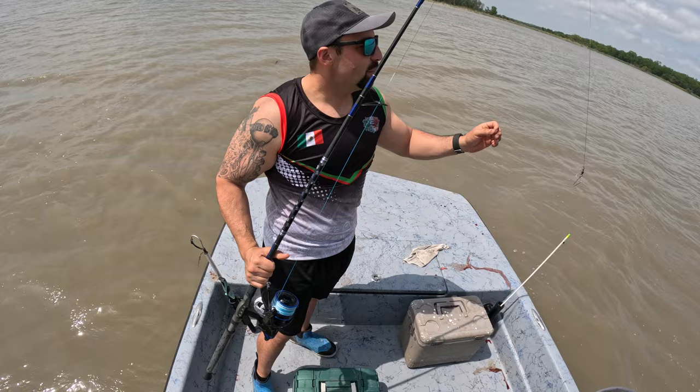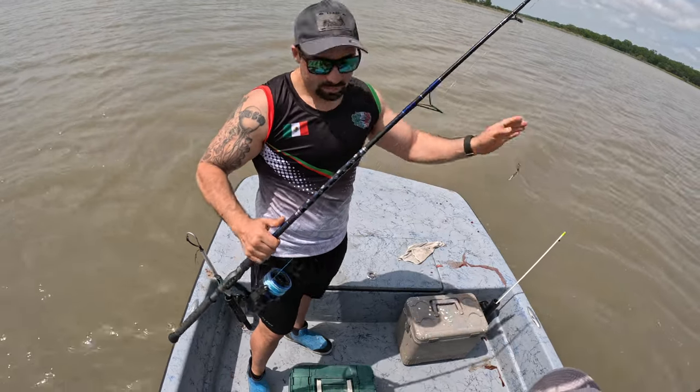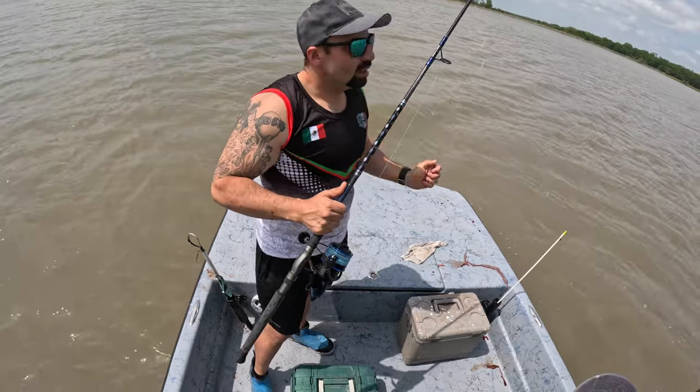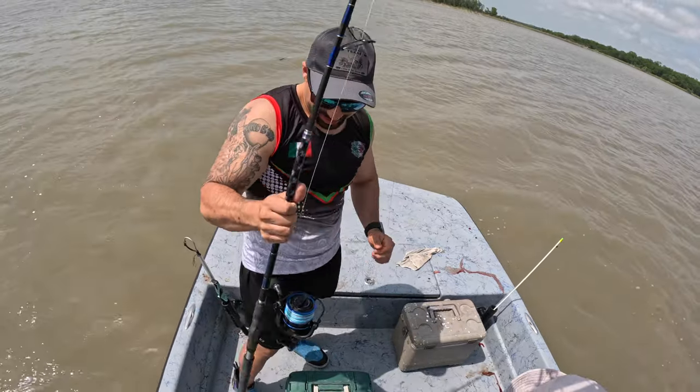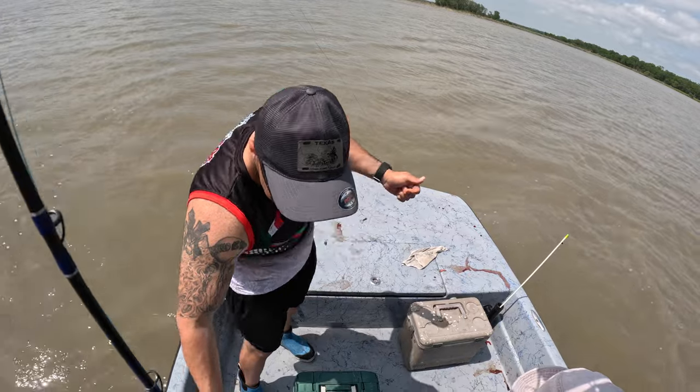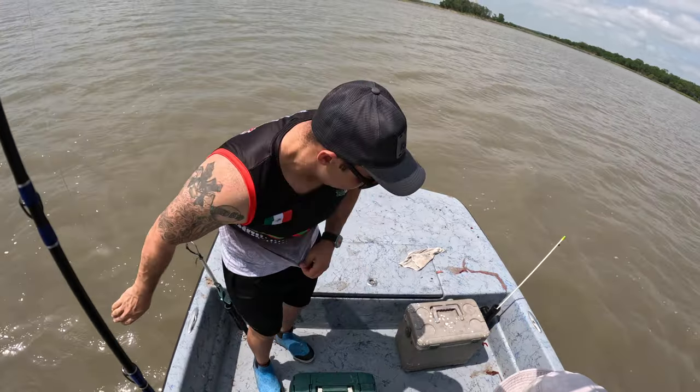So my line's already set up with a snap swivel. All I'm gonna do is bait up my leader, and we're gonna cast. Probably again, this one's probably good for an M2A leader.